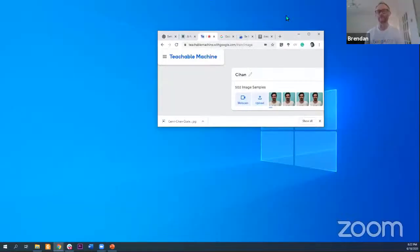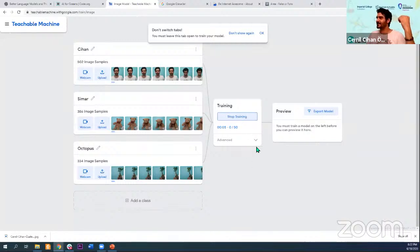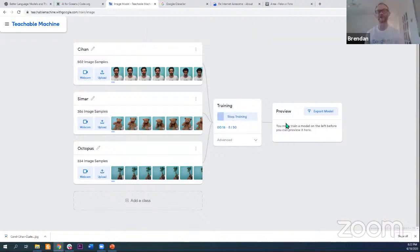I shouldn't have encouraged you to put so many. Yeah, so it is training, but it will take some time. To train your model, you must have this open. Okay. It's training now. There we go. You're going fast. You're not patient enough, mate. That's the problem. I know. And I forgot to hit the click button at the top.